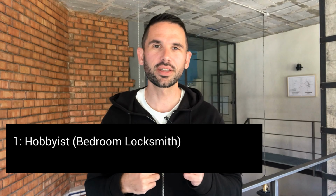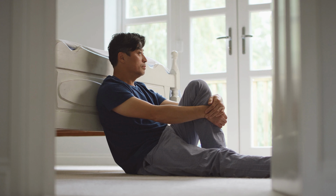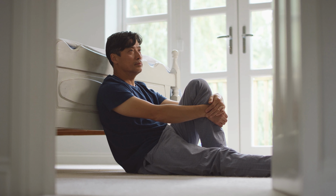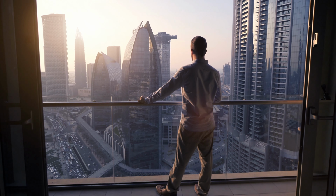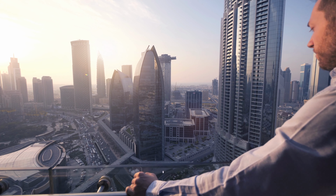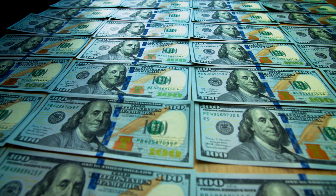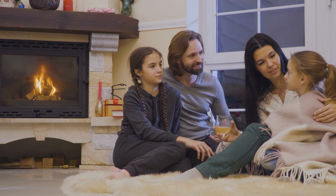There's the hobbyist, and then there's the entrepreneur or the businessman. The hobbyists will sit in their bedroom picking locks, and they love the idea of being a locksmith, and there's nothing wrong with that, but they never really generate the work. Whereas the entrepreneur knows that running a locksmith business requires marketing, and you need to get the word out there that you exist. Otherwise, you'll just be practicing in your room for years. So in this video, I want to show you how to step out of that dabbler mode and go into professional locksmith, so you can run a wildly successful locksmith business long term and support your family.